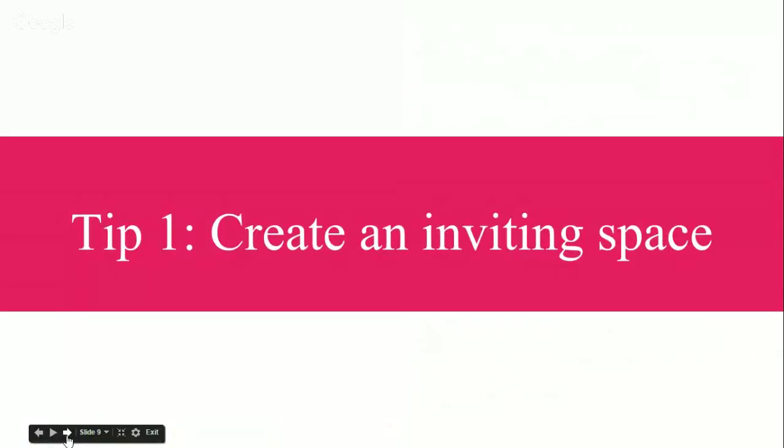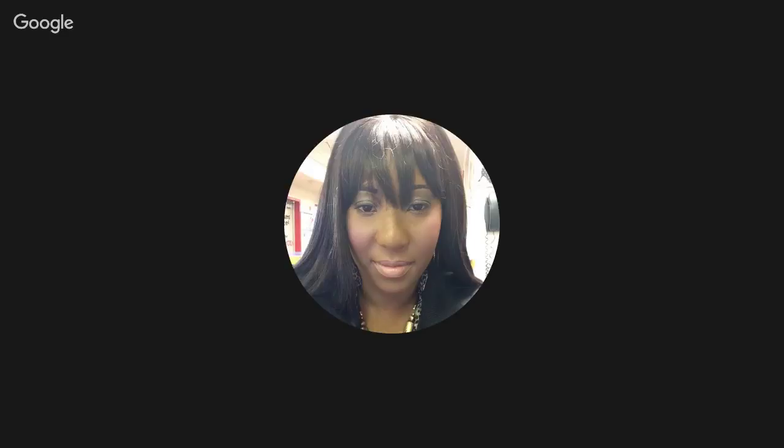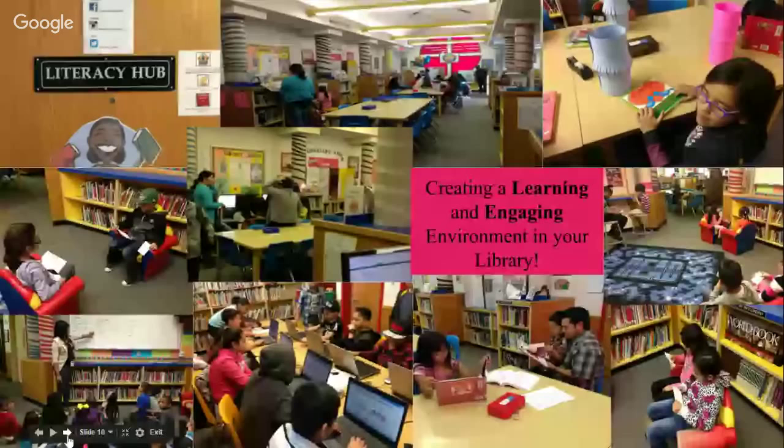So tip: create an inviting space. I don't have any pictures of my new library in there, but this was my old library when I was at Oak Park. I talked with the principal a couple of years ago, and I said, this is the hub of the school, and literacy happens here. It's not just limited to books, you have digital literacy as well. I said we should call this the Literacy Hub. I want to change the name. I think he thought I was pretending at the time, but I was serious.